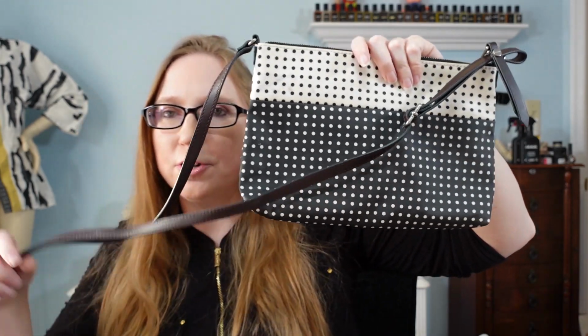So I love crossbody bags too, especially when I am shopping. It just helps keep your purse really secure. You know that it's attached to you, especially when I'm yard selling and stuff like that.